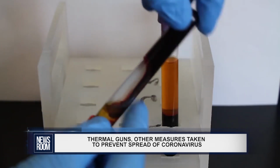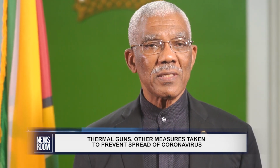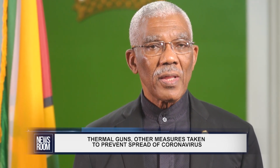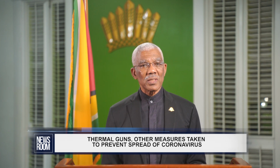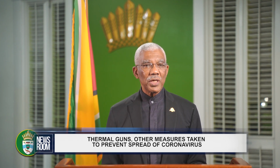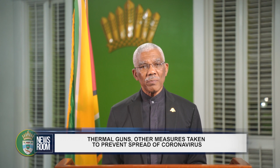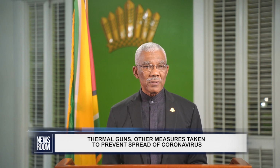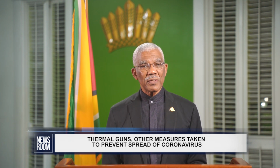The confirmation of the test results was announced by President David Granger, who also noted that precautionary measures are in place to quarantine anyone who came into contact with the woman. Measures are being taken to prevent the risk of community spread. These measures include dispatch of a health team to the home of the deceased for assessment and initiation of public health prevention measures, identification and contact tracing for all possible exposed persons, meeting of ministry officials with members of staff at the hospital, and implementation of necessary interventions.